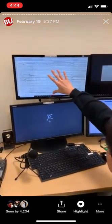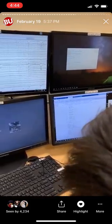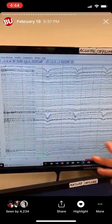Basically, I'm looking at his EEG data. Also looking at how he's doing the trials. If he's making concurrent mistakes or he's making a lot of mistakes, I'll pause the experiment and talk to him about it. And also I'm trying to see if there are any sort of artifacts or any big movements.